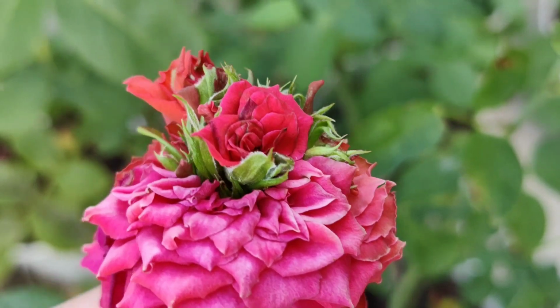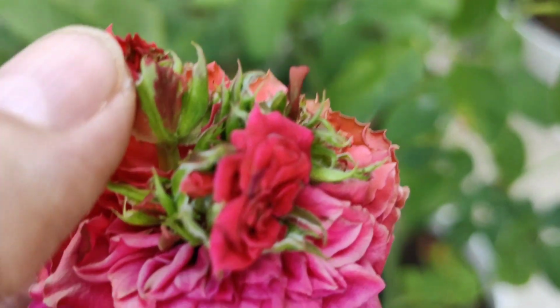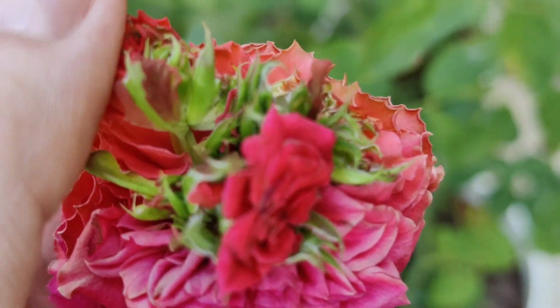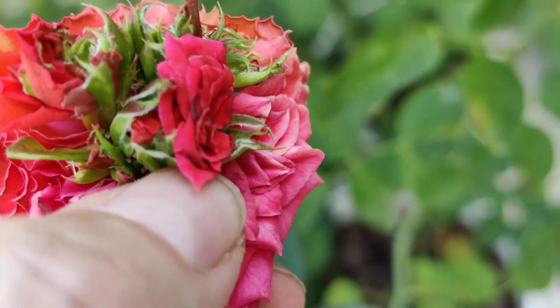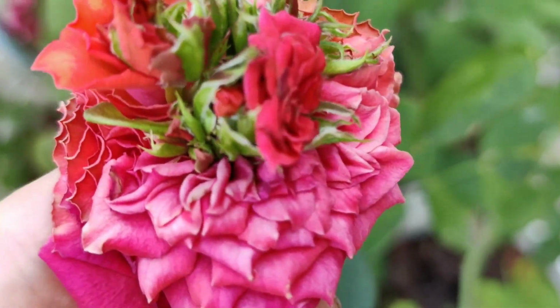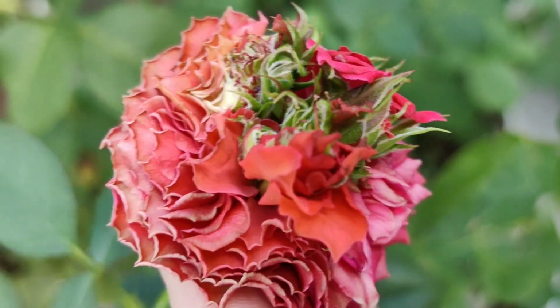It's like a flower bouquet, like a rose bouquet on top here. And you can see that each has actually a neck. So it's really like new flowers with their own individual neck coming out. By far one of the most interesting roses in the collection.